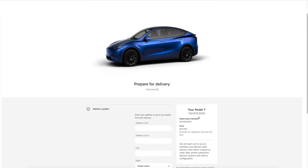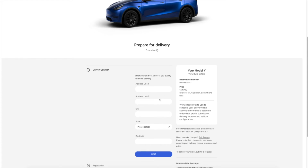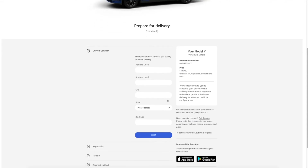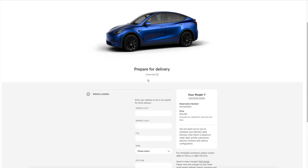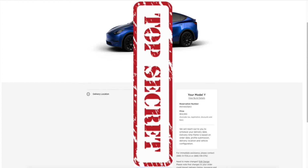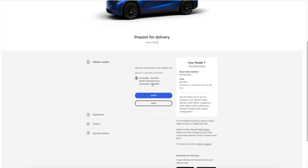Okay, reservation number, price. Let's see if you qualify for home delivery. I don't want to do home delivery. I actually want to go up there, and I want to see the Tesla sales place. So we will see how that goes. Registration. What is this? Let's see. They want this information. Let's put it in. We don't want to slow anything down. Nope, they're not delivering to me, but I can go into Scottsdale and pick it up. So it wasn't even an option.